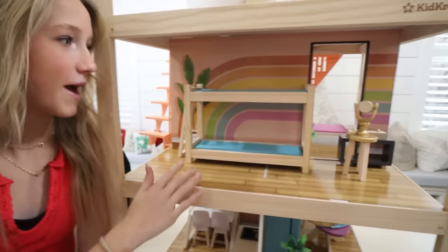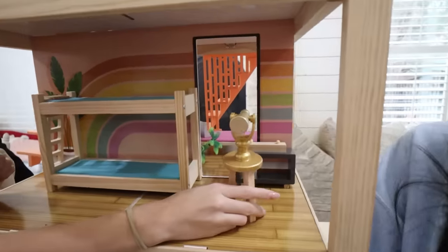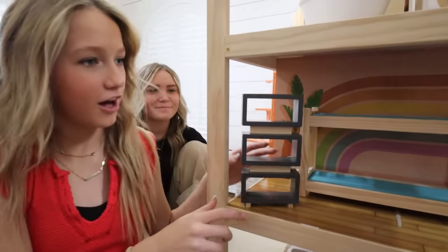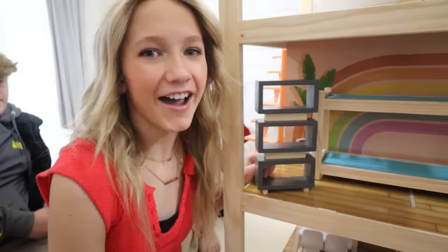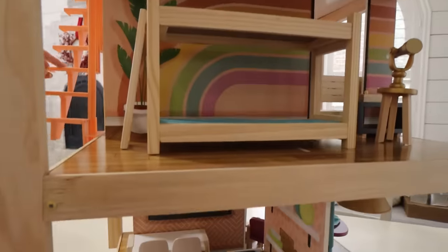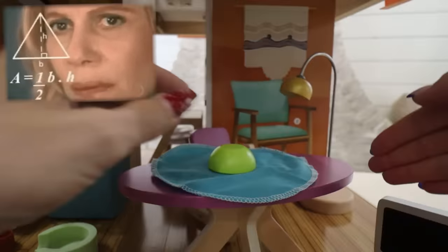Firstly, we have the bedroom, which has a bunk bed, and then we have a telescope, and this really cute little shelf, and then over here we have a body mirror. It's a door. Oh, I thought it was a mirror too. If you look through it, then you'll see the next room. Yeah, you can see my hand. I love the wallpaper, it's so cute, and I love the color of it. It's so pretty.